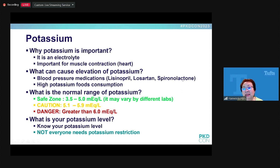And there is spironolactone, a diuretic that preserves, or saves, the potassium, because other diuretics usually decrease the potassium in the blood. So this is a potassium sparing diuretic. And if people take these medications and consume very high amounts of potassium, there is a risk of increased potassium in the blood. And then everyone should know what the normal range is.